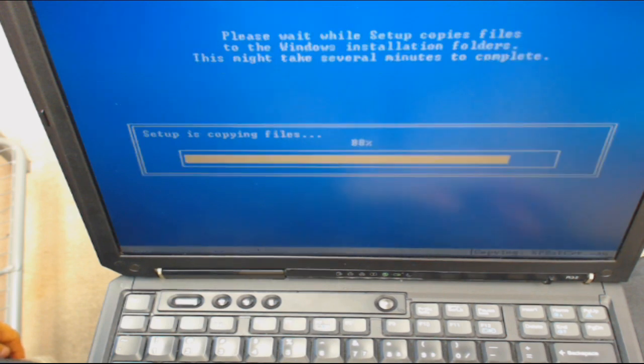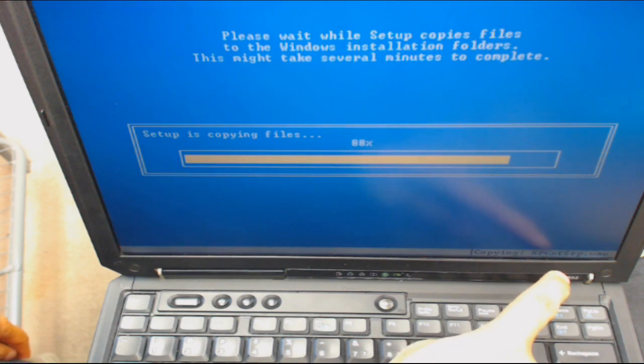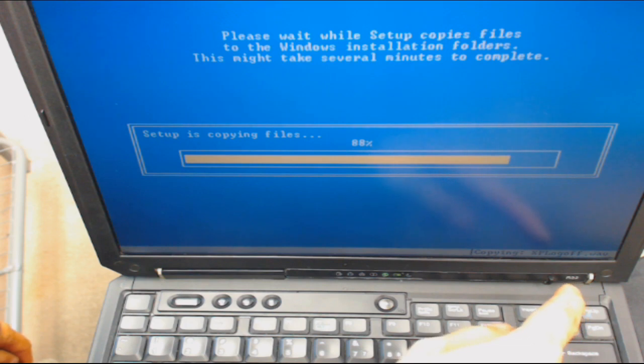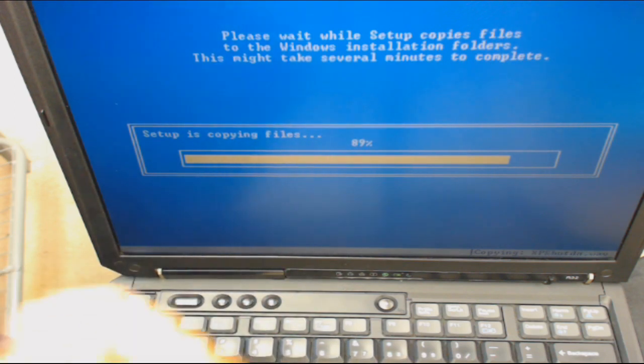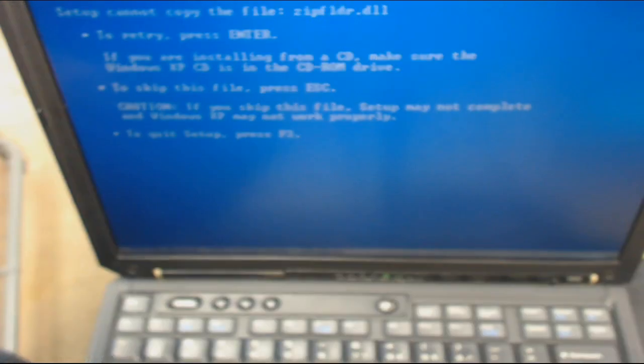So hit enter to retry. It's at 88%. It's trying to copy that .wav file, and then it moved along. So it's copying more files, but that CD also is starting to fail, and I think it'll error out. And then I just install the other CD. I just keep flipping back and forth until I get to 100%. This one, I think it's going to fail. Yep. Setup cannot copy the file.